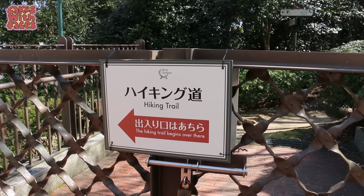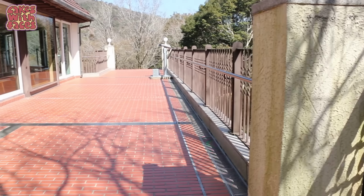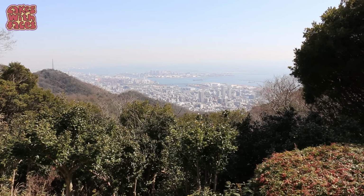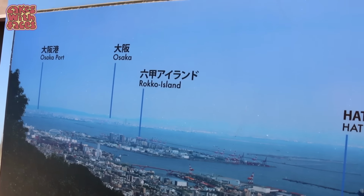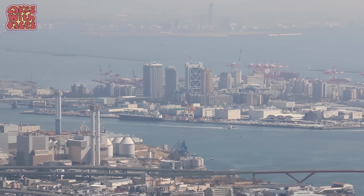Here's a sign to the start of the hiking trail. It's upstairs in the Concert Hall Fragrance Museum building. If it's busy downstairs at the entrance when you first come off the ropeway, up here's a good place to get a view. Just over there is Osaka. Makes it seem like we're really close. I suppose we are. It only took 12 minutes on the bullet train.